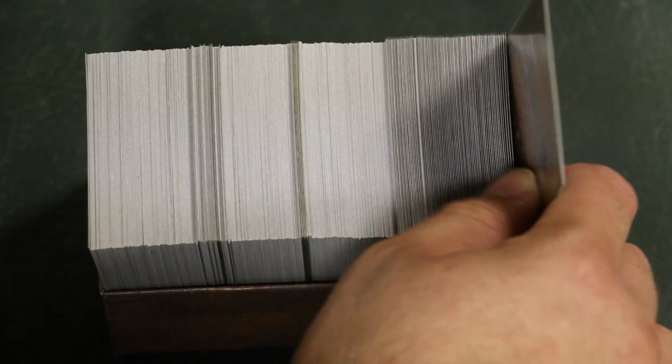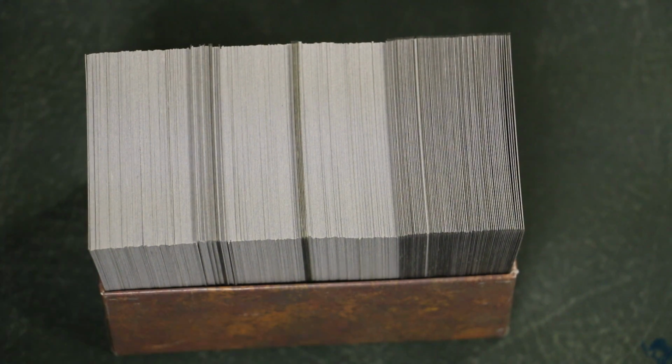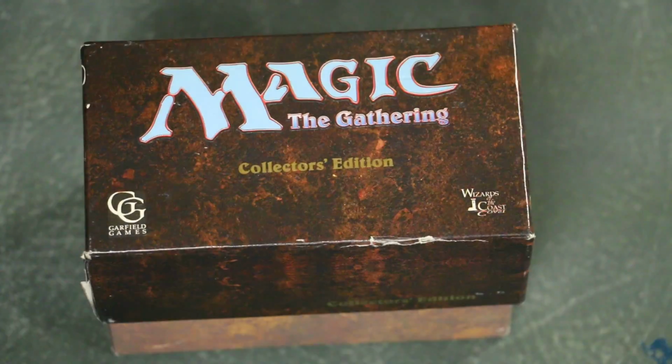Despite the fact that you can't use these in sanctioned tournaments, they're still worth quite a bit of money, especially if complete sets are sealed, because a lot of people broke them up or played with them casually. All the power and everything is in here. Oh, wow. Very jealous.